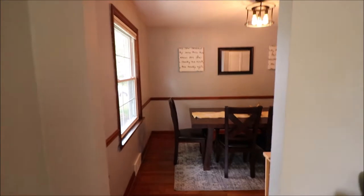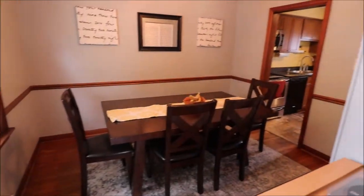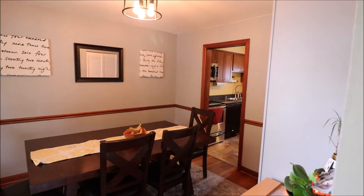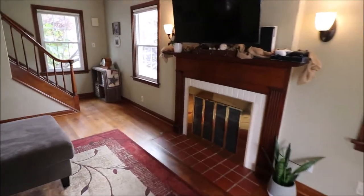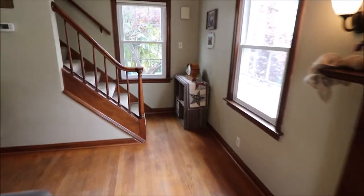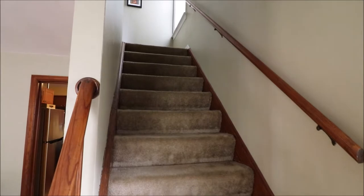Back out front. To our left when we walk in, of course, we walked into the living room. Here's our dedicated dining area, which wraps into the kitchen I was talking about, which we'll head that way. Back to the living room. Heading towards the back of the house, and we'll go upstairs next. But that's where our three bedrooms and our full bath is upstairs.